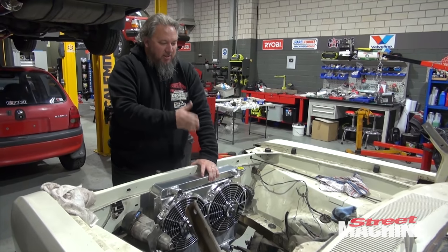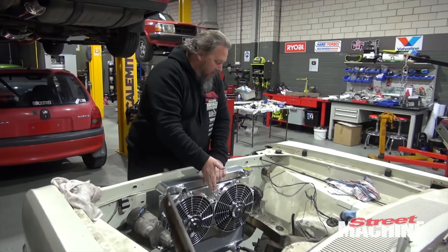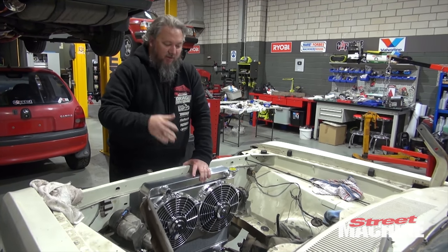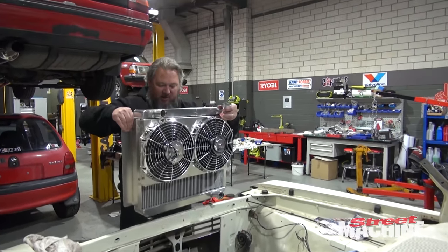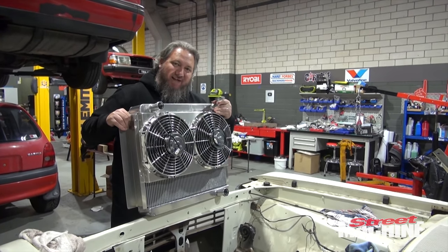Once the engine's in position, and I know where it all lines up with the water pump and all that sort of stuff, we will position the radiator finally, drill our holes, and we'll mount it. But yeah, that will keep it cool on its big road trip. That'd be awesome. So shiny.